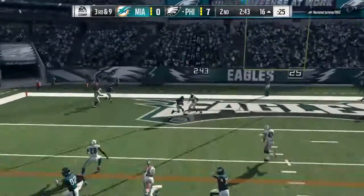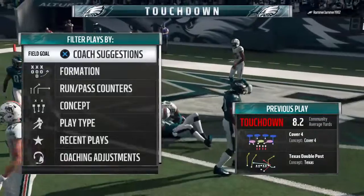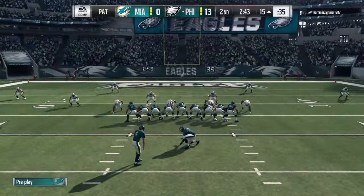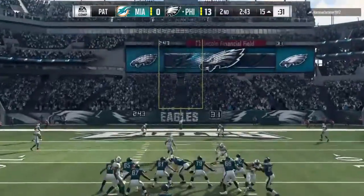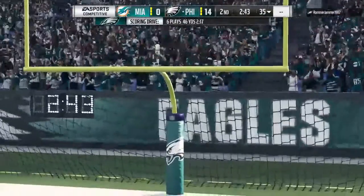Dangerous pass, incomplete. And that's going to be caught for an Eagles touchdown. Nelson Aguilar, a 16-yard touchdown. And the Eagles add on to their lead. The defense is doing their best, but they're struggling right now. They'll look for some help from their own offense to keep them in the game. And he'll bang that one through.